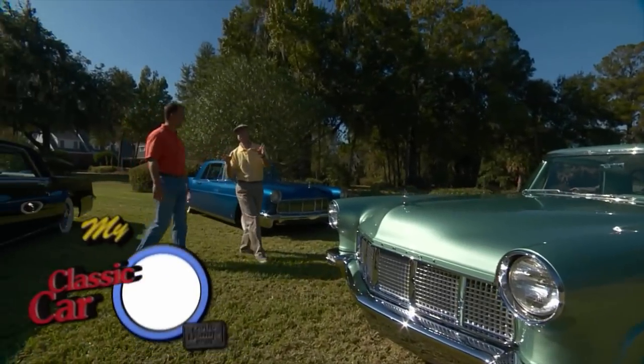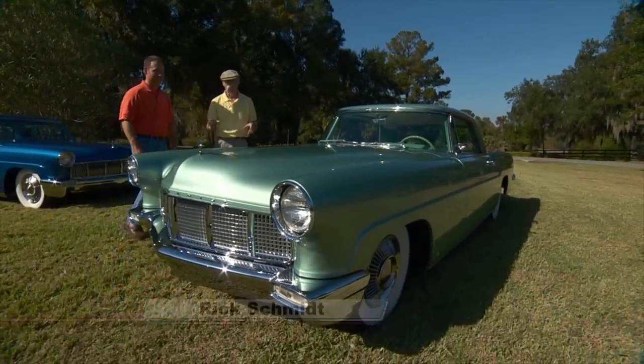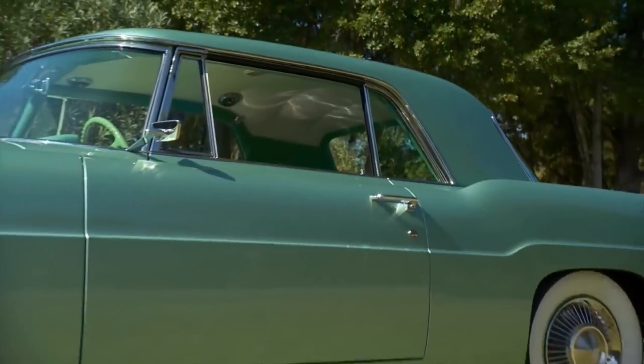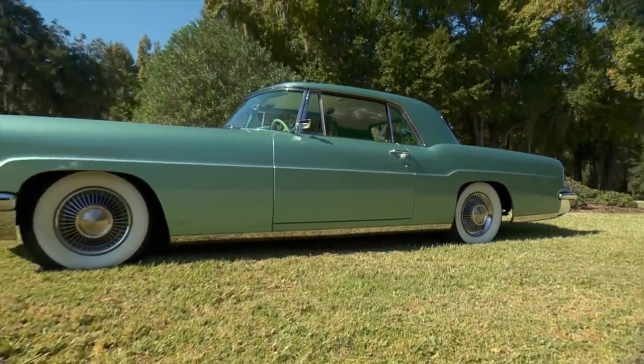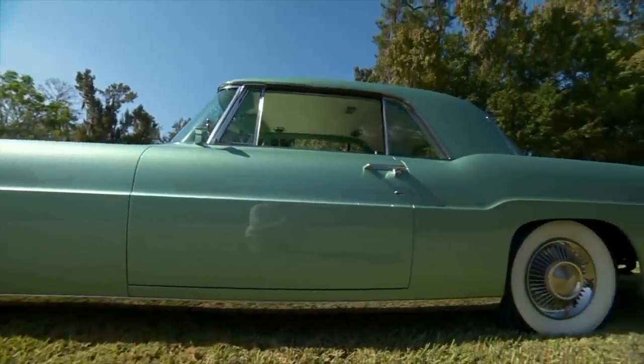I love driving Continentals. I love the Mark II, and that is a fabulous car. But I'm a sucker for green cars. And when I saw this car, you showed it at the Lake Mirror Classic, and it blew me away. This is gorgeous. Well, you know, it was funny.